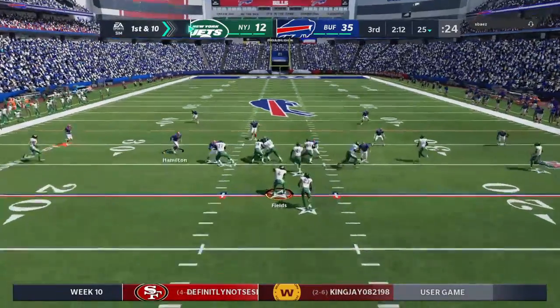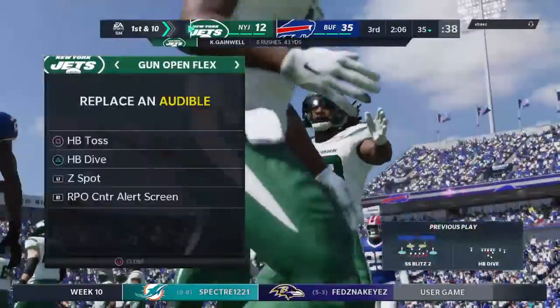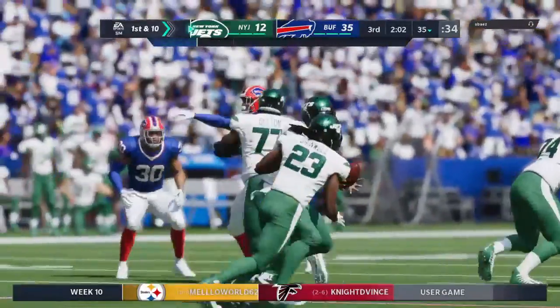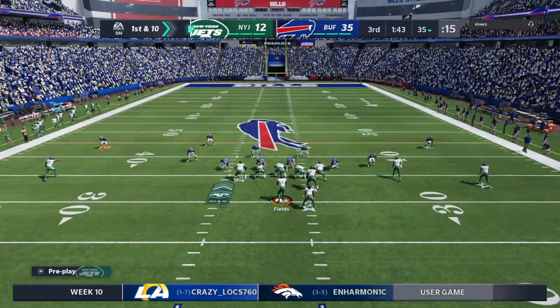From the shotgun now, here's an inside give. And he'll have a Jets first down as the tackle is made at the 35-yard line. Give him 10 yards there, and about by the nose of the football, he's going to have a first down. Ball up to the 35 now as they come up on 1st and 10.